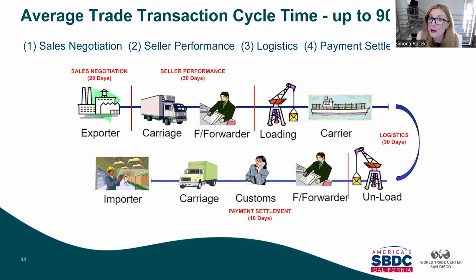What are the payment terms, the terms and the conditions of the transaction, who has to perform what in a trade transaction. Each document, export document, is actually a task to be performed either by the buyer or by the seller. So this is just to give you a quick overview of what the goal is.